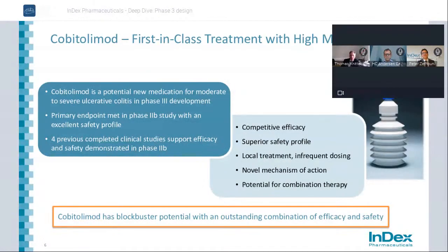And this is where we come in with cobitolimod, our lead drug candidate, which is a first-in-class treatment, because we offer exactly what the market is looking for here. We have at least as good efficacy as the current drugs, but with a superior safety profile. We've had a very clean safety profile in our development so far. That might be explained by the way we give this drug. It's a local treatment. We give it in the form of an enema. You have the photo there. We give it rectally once every 3 weeks, so not so often.